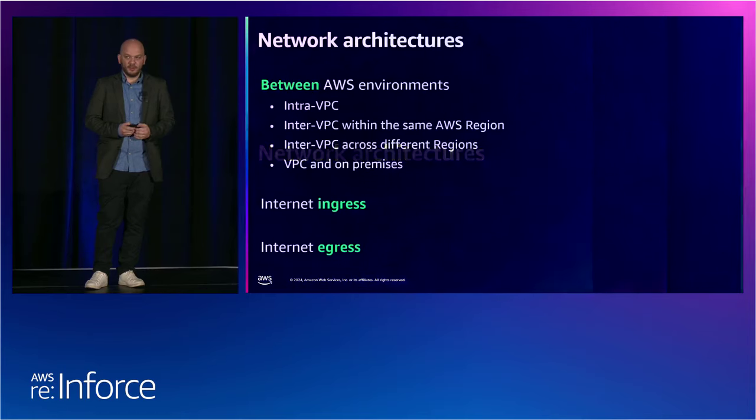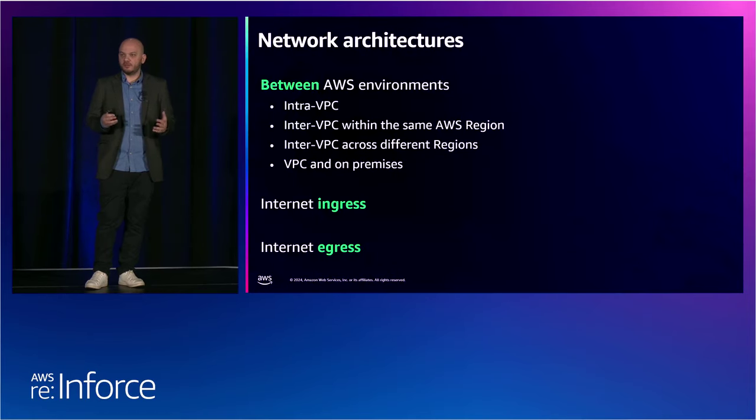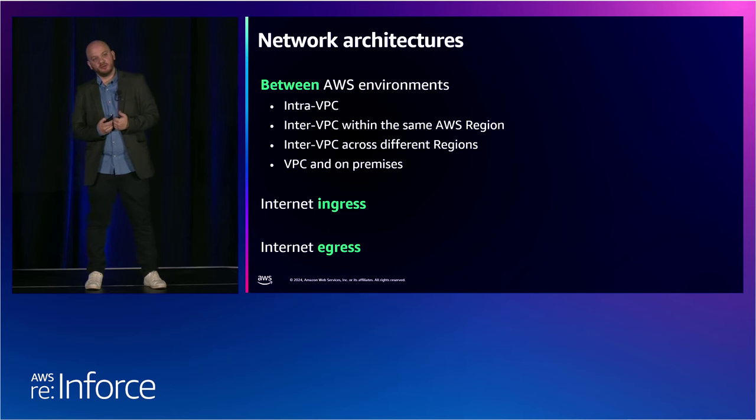So now, there's a lot of traffic that I need to inspect, and I need to cover all of them, right? So I need to think about inspecting the traffic within a VPC, between VPCs in the same region, between VPCs across regions. I need to inspect traffic between on-prem and my VPCs. I need to look at ingress traffic from the internet and egress traffic to the internet. Let's go through them one by one in a centralized deployment model.